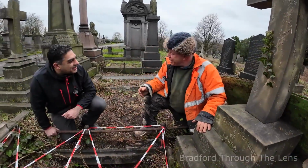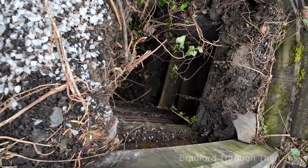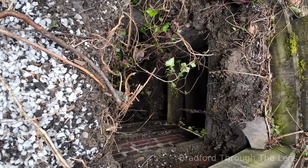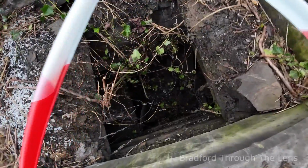Full of ivy. Actually, it's because that's more than likely the scenario. These are approximately 2 inches thick. They're all Yorkshire stone flags. So the Yorkshire stone flags here have probably come locally from a quarry. Even the quarry could have been in this cemetery.